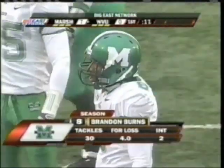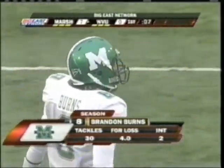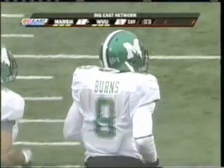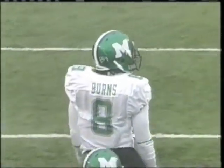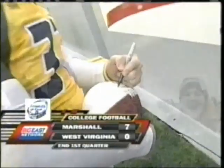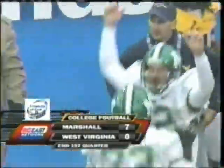Marshall's defense has come to play as well as their offense. I mean, they really are outplaying West Virginia so far in this game. Well, he has 4 tackles for losses, and that's going to do it, I think, for the first quarter. It's winding down. And West Virginia will be in a punting situation. The Thundering Herd has controlled ball possession. Mountaineers trying to get ready for the 4th annual Friends of Coal Bowl, but they trail after the first quarter 7-0. It's the Herd on top.